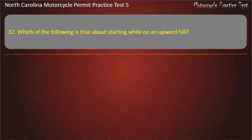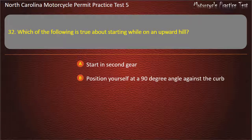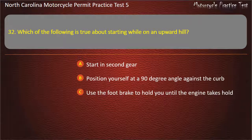Question 32. Which of the following is true about starting while on an upward hill? Start in second gear. Position yourself at a 90-degree angle against the curb. Use the foot brake to hold you until the engine takes hold. Never try to start on an upward hill. Answer: use the foot brake to hold you until the engine takes hold.